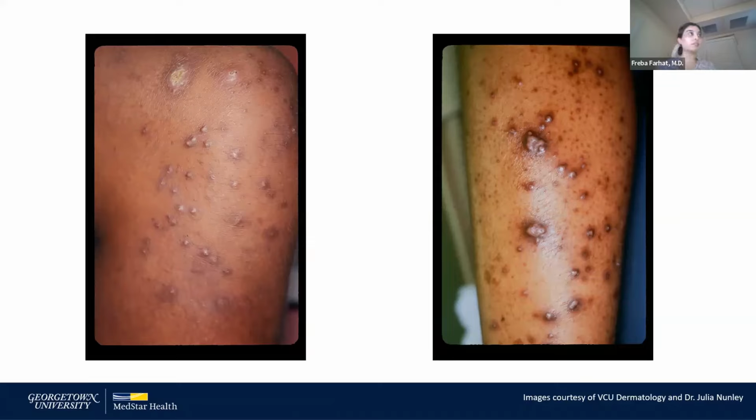This is also associated with the Koebner phenomenon. So trauma will induce more lesions to occur, which is why we often, again, see them on extensor surfaces. So think pressure points, extensor surfaces, elbows, knees. We see it often on the hands, the dorsal hands. I just recently diagnosed that in a patient. And then you can also see it on the lower extremities.